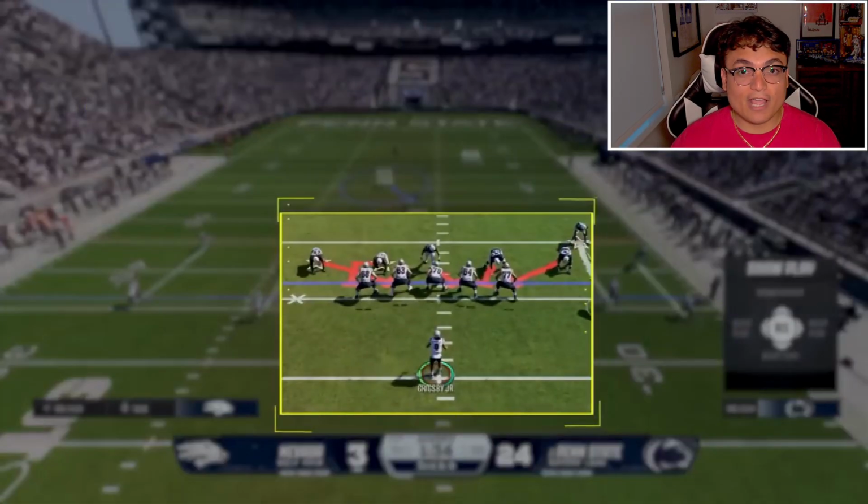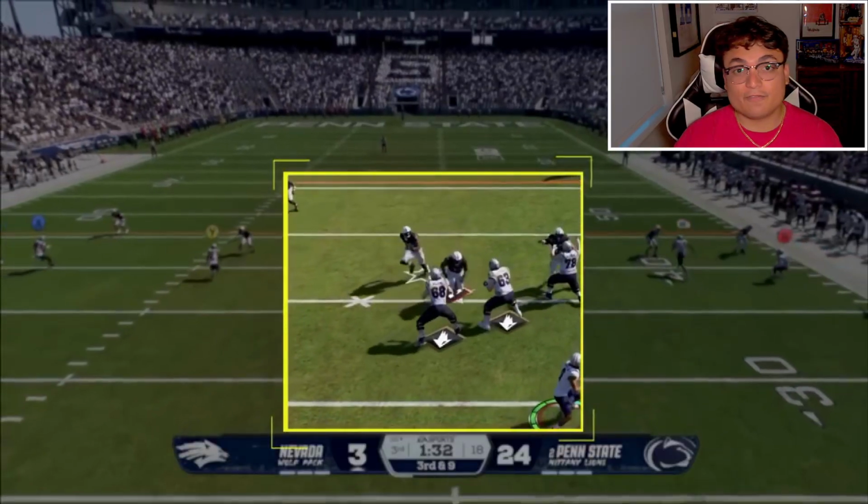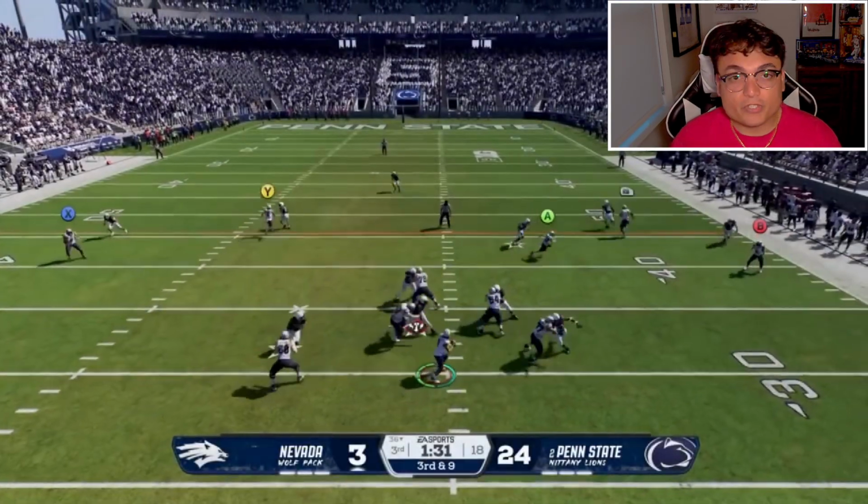Curious to see what that's going to be in real life, but at least for game purposes, they should be coming in pretty solid, especially having a good offense, which honestly, for me, I play a lot of offense and I sim a lot of defense. We'll see how that goes as well.